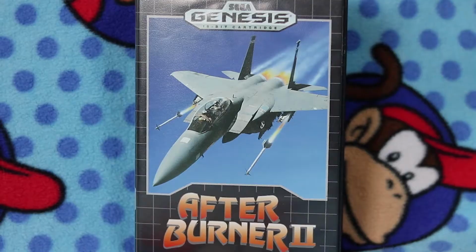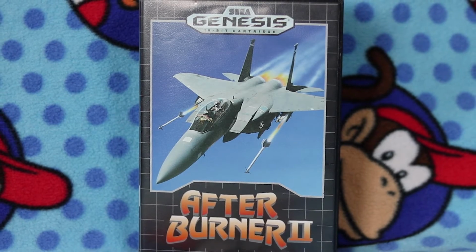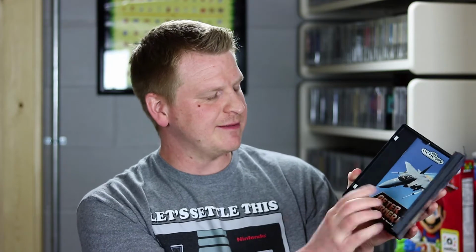And then I also picked up Afterburner 2. I probably overpaid for this one. I think I paid $10 for this one. Earthworm Jim was $10. This one's very clean, has the manual. It looks like it has never been played, but it's a very clean game. Again, happy to add that to my Genesis collection, which is very thin, so it's starting to expand a little bit.